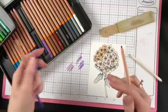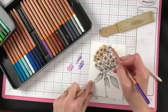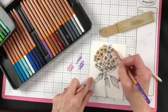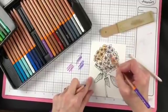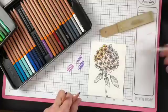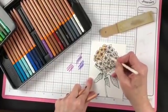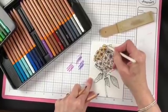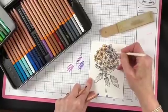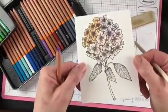All right, let's start with this one, the number 35. So we'll just do a couple of these on this same thing. We're just gonna very lightly put in a little bit of purple. And then re-dip, blot it so it's not drippy, and just color these in. And just blend it out so that you don't see any lines and it's all smooth. See that?